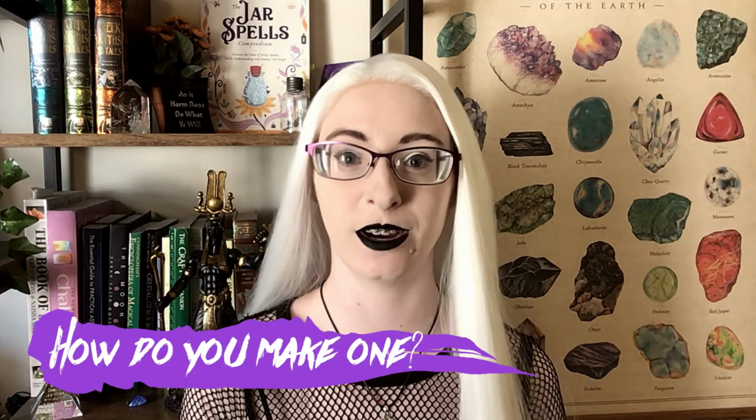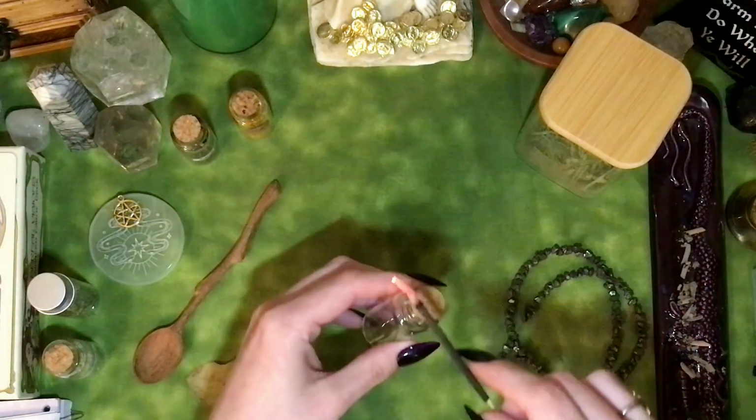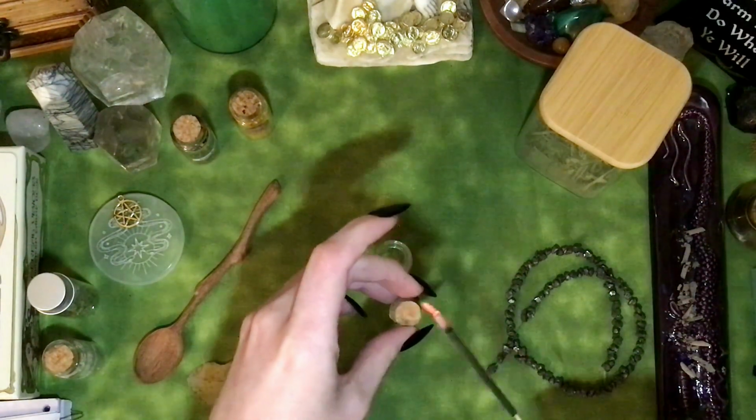How do you make a spell jar? Prepare your tools. Make sure you have everything you need, because if you cast a circle, you don't want to have to stop in the middle and go get something you forgot. Make sure your jar or container is cleansed, whether that is smoke cleansed, sound cleansed, energy cleansed, cleansed in water, or any other method you prefer.